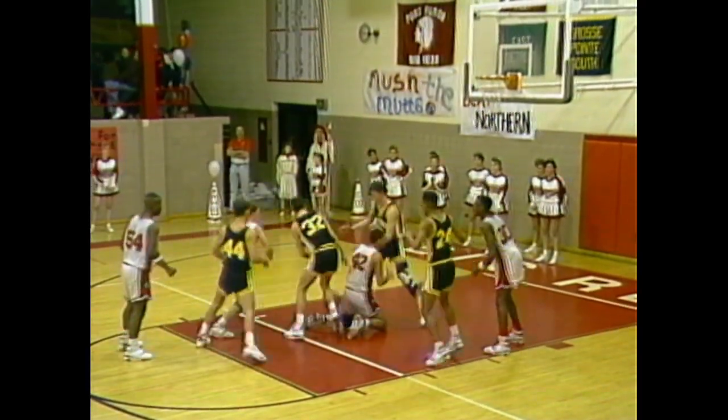No good. Fight for the rebound to Bloomquist.